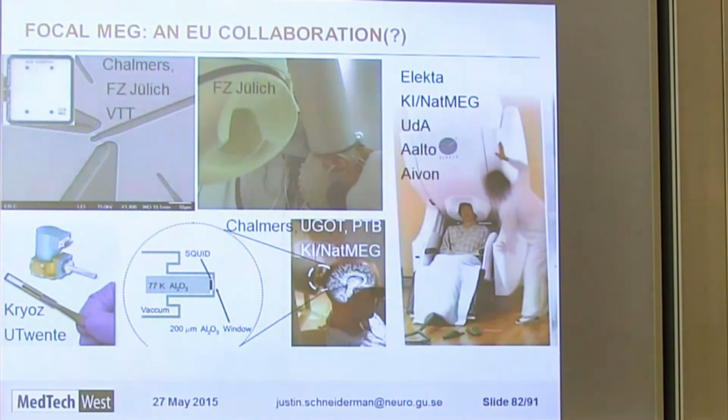And finally, I won't get into too much detail about this, but we've also initiated a potential EU collaboration. We submitted the proposal a few months ago. It's involving a very large network of different groups. Mikkel is here somewhere. Yes, there. From ULISH, Mikkel and others have nice SQUIDs and have already been doing similar experiments as we have, to compare their high-TC SQUIDs with low-TC systems. And Elekta, of course, is the company that's making the commercial MEG systems today. They're on board, as well as other partners, including a group from Twente that have been working on microcryocooling technology. I won't get into too much detail about that.